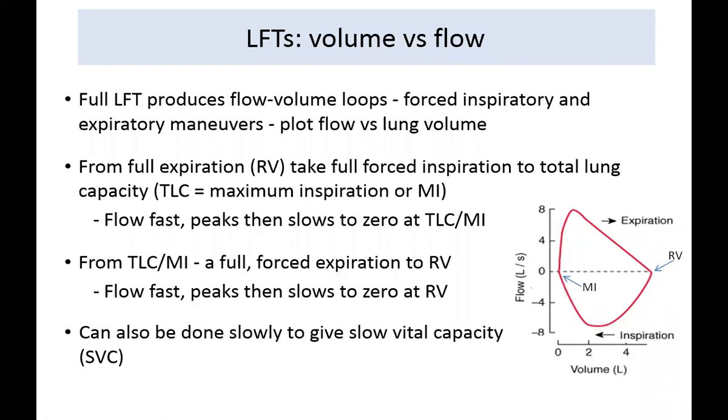I mentioned this is showing vital capacity here. So this is from total lung capacity, maximal inspiration, all the way down to residual volume. This is vital capacity. Some of these airways, if someone has obstruction, may start closing off down here. Now, this would be a normal person, and forced vital capacity and vital capacity are the same in a normal, healthy lung. In a diseased lung, it may not be. You may get some closure if it's a forced expiration, so you won't measure the total vital capacity.